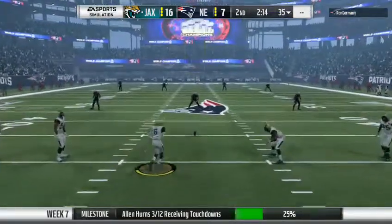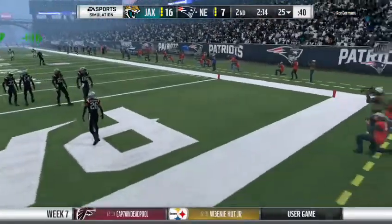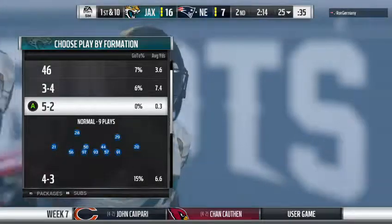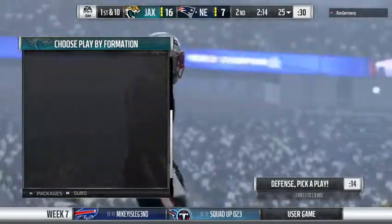Set now to kick this one away, and off it goes. And this will not be returnable. It's out of the back of the end zone for a touchback. The Patriot offense now set to come back out onto the field. And that last drive, a long drive, but not just that. They had a great air attack going.